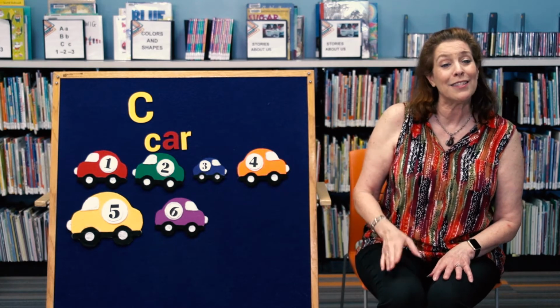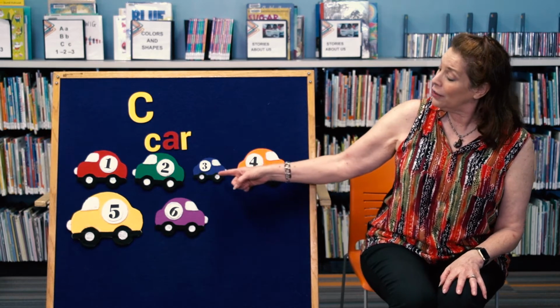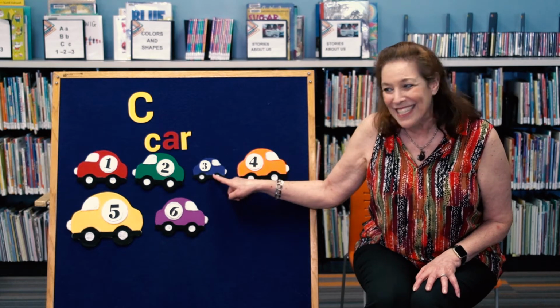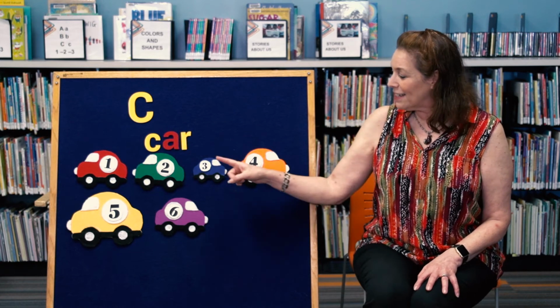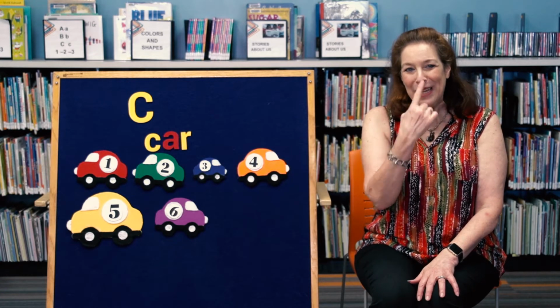There are lots of cars driving down the street. Tell me what color car is the littlest you see. Is it that one? It is. It's the blue one. And it's got a numeral on it. Big cars, little cars, beep, beep, beep.